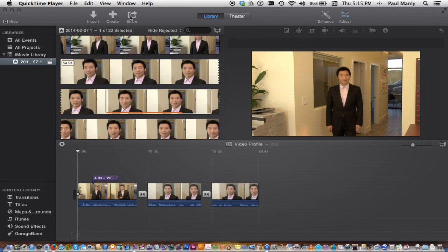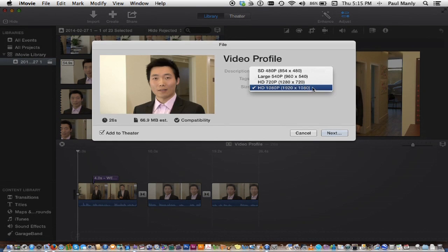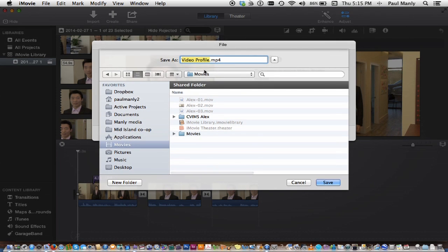To export your video, click on the Share menu and select File. Choose your settings and then choose a location to save to. Choose the folder where you store your videos. Make sure you name your clip so you can find it for uploading later.